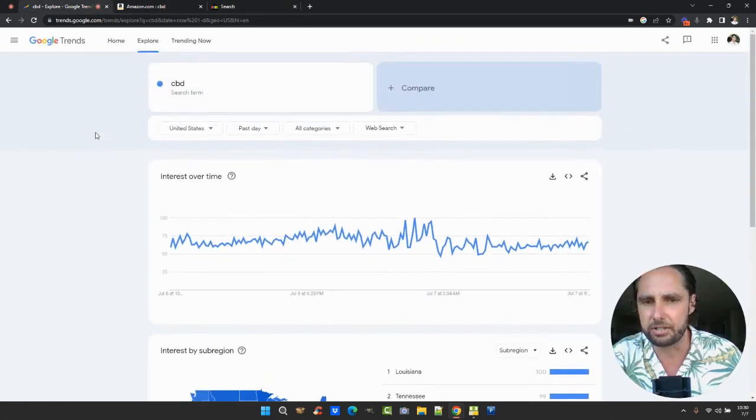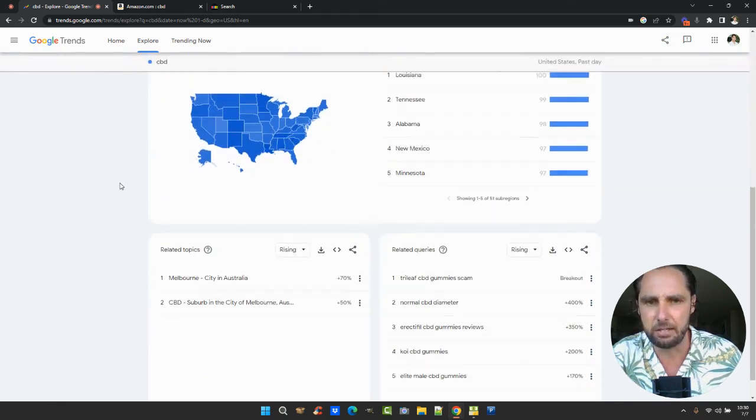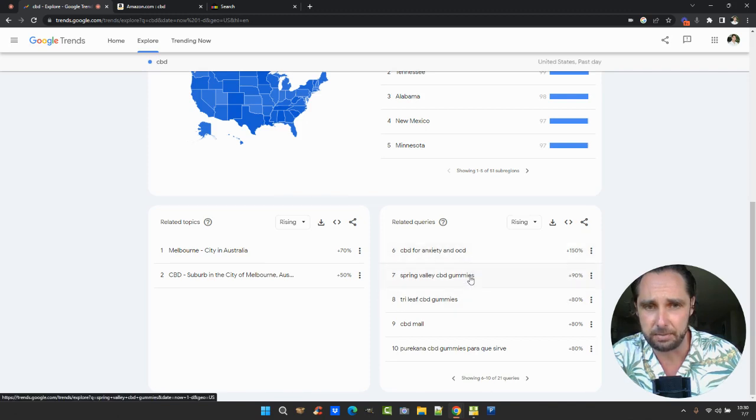So let's see here. Interest over time. It shows you the main states searching for that keyword. And then related keywords. That's what we're looking at here. And that's a new keyword. What we're seeing here is a lot more searches for CBD gummies, right? More than we would see for just CBD by itself. CBD, and then anxiety and OCD. Okay, so right away, this is pretty telling.